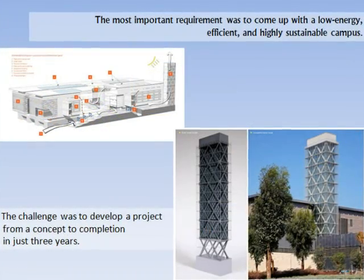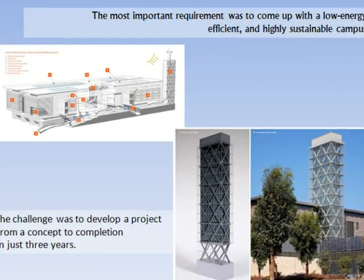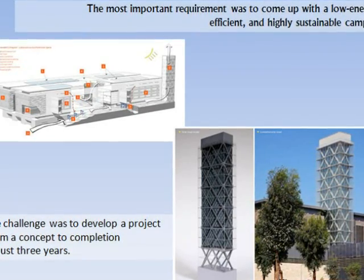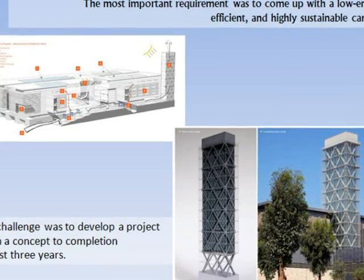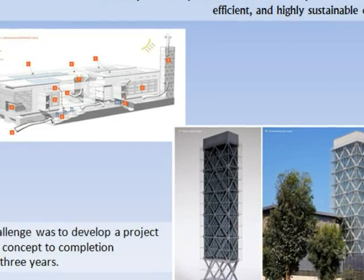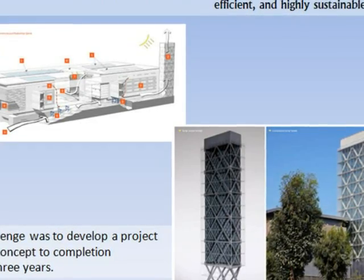The design brief for this project was to create a work of architecture of an international rank that would be able to connect with the global scientific community and at the same time with the local Saudi culture. The challenge was to develop a project from a concept to completion in just 3 years. The most important requirement was to come up with a low energy, efficient, and highly sustainable campus.